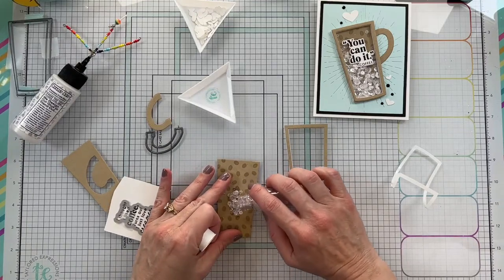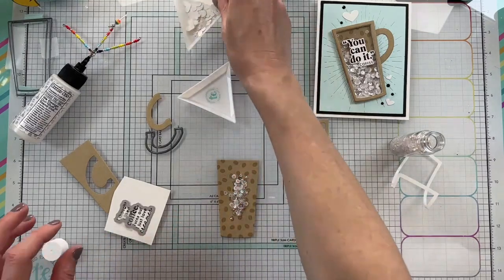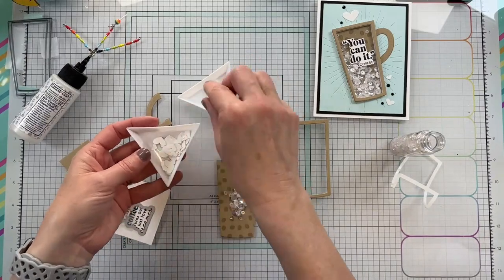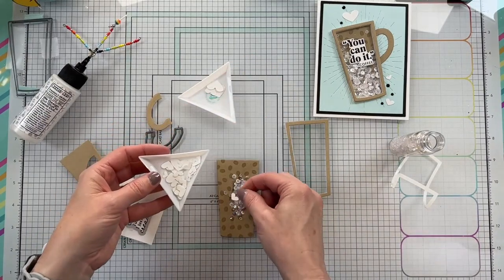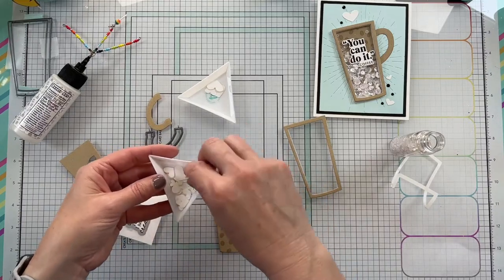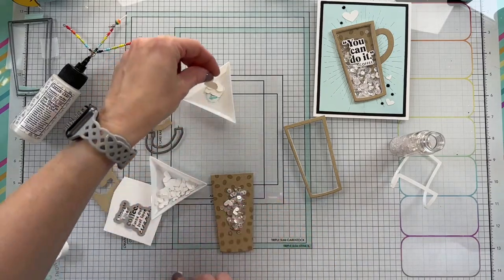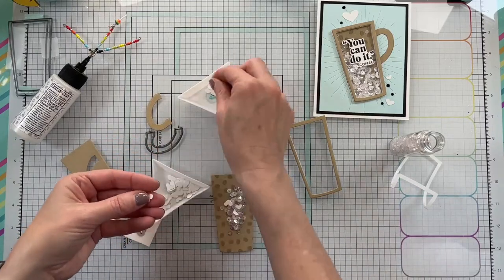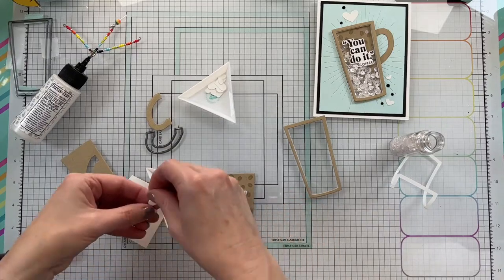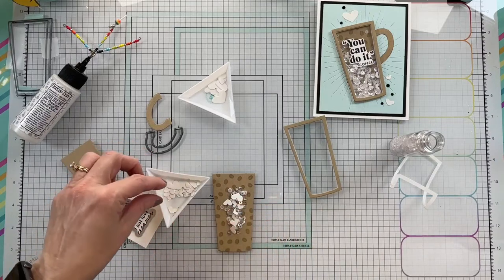Sometimes if I want to see exactly what I'm doing, especially with the smaller hearts I want to use in my shaker bits, I want to make sure the die cut side is facing up. I will lay them all out the way I want. I'm trying to get some of the big ones out of the way. I don't want the really big hearts in there. I'll take a few, but I don't want a ton of them, especially not this largest one. Then I can lay everything right side up the way I want it.